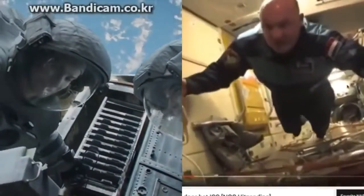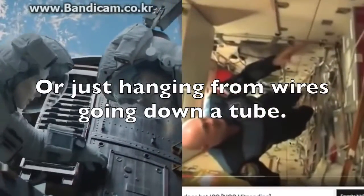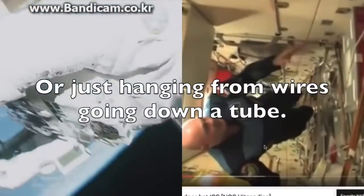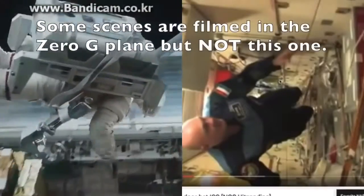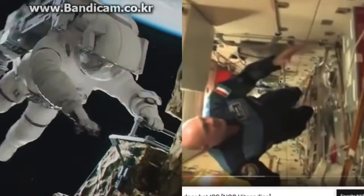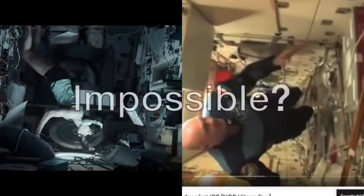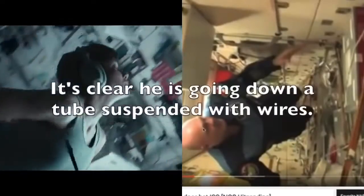But you can see here, he's clearly in 0G. He's not in an airplane. Which is very, very important to state, because the claims of Eric Dubé and many others is that the 0G scenes are filmed in airplanes where they do the drops. You know, they go up, they climb up high, and then they come down. They get about 27 seconds of weightlessness. It's impossible. Here, you see that there's no other real logical explanation other than this thing exists completely.